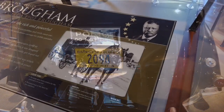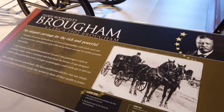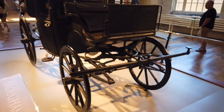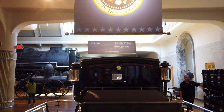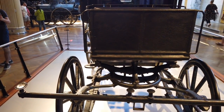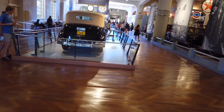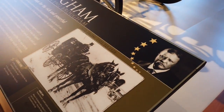Look at that. Teddy Roosevelt. And a Brougham. Horse drawn. Not that far removed from the rest. Only by about 30 to 40 years, because that's 1901. And that's 1939. Not a giant amount of time, but a significant amount in advancement. Let's put it that way.